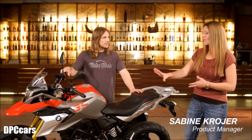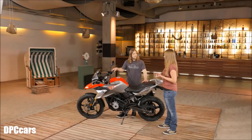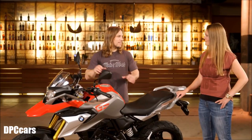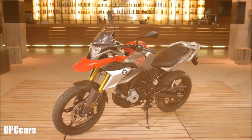When you have a look on the flyline, for example, you really can see the genes of the whole family from the bigger sister, from the big GS. Cool, so it's a bike that's built for taking on the city and getting out into the urban jungle as well. You can use it in different ways. So you can use it for swift commuting through the city, but also to go on gravel roads and to explore the city, for example, to find places where you have never been before.